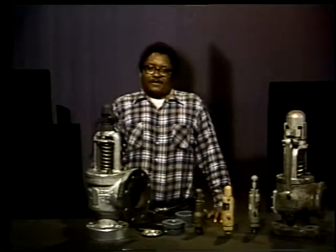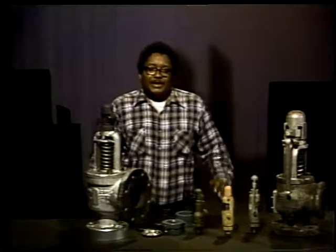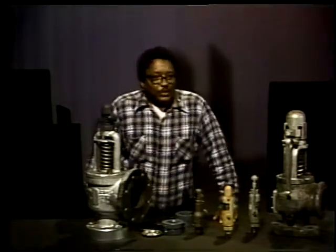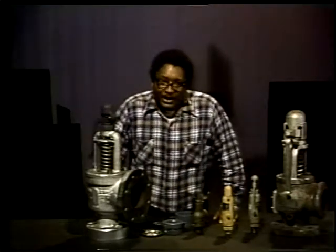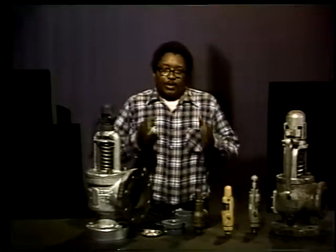With safety and relief valves, perhaps more than with any other type of equipment, maintenance mistakes can be costly and dangerous. Don't take chances. Consult the manufacturer's instruction manual before starting any valve maintenance job. Know exactly what to do before you try to do it.